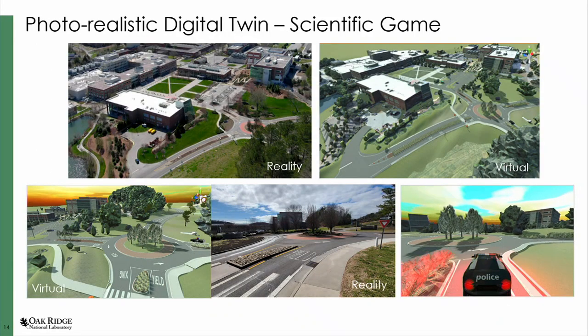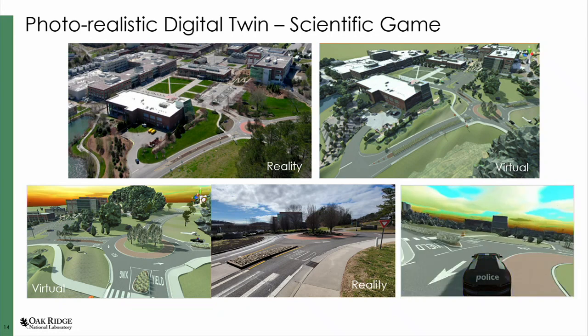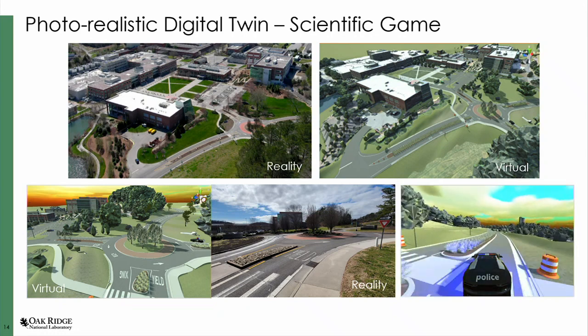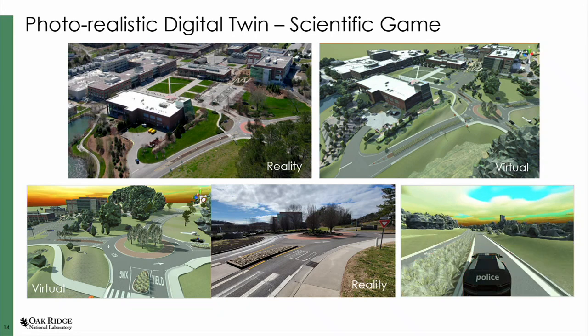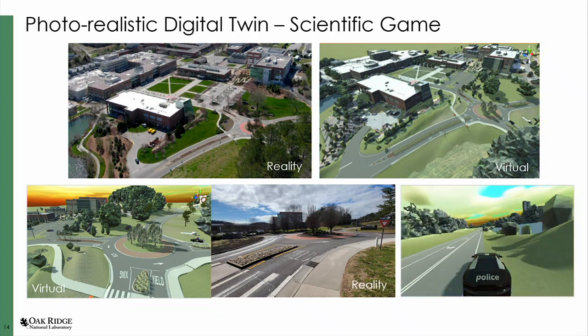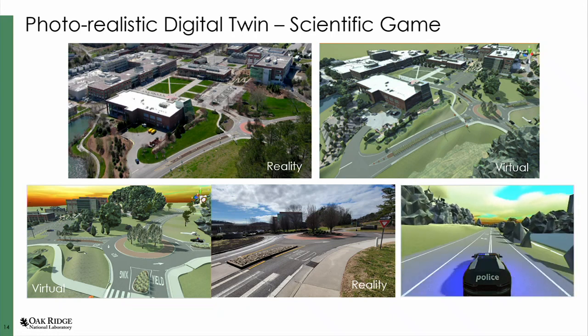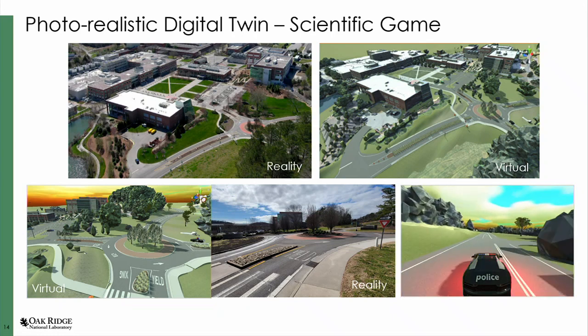So here's a glimpse of our 3D environments. As you can see, it replicates the actual campus, and then you can apply different skyboxes, different environmental variables, and then we import it into a driving simulator. And users can just control the little vehicle as an avatar and explore around.